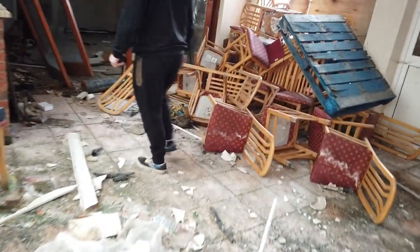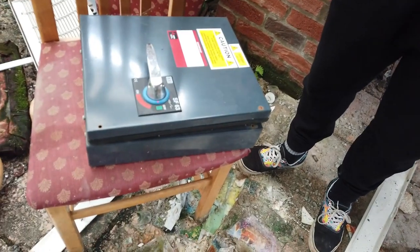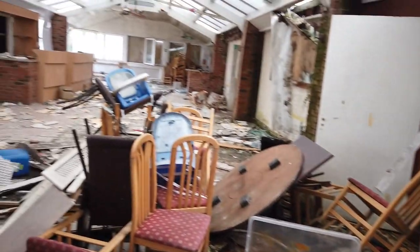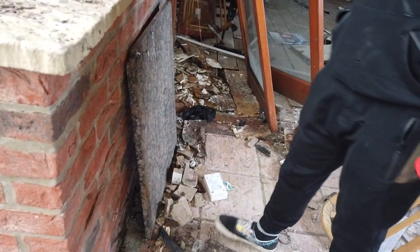Looks like an off steak or something, doesn't it? Shame it's been all trashed. Well, what have we got over here? Electric box off the wall. You've got Christmas decorations over there as normal. Yeah, we always find them. Oh, I picked some marble. Christ.